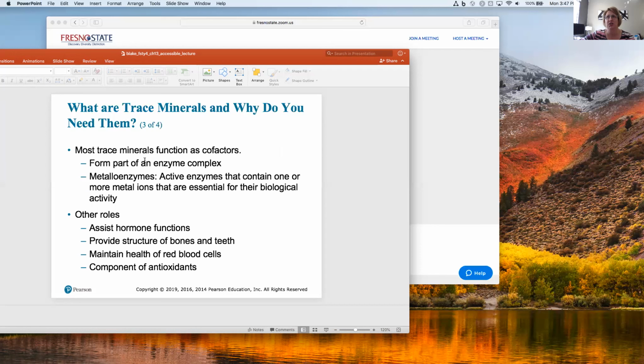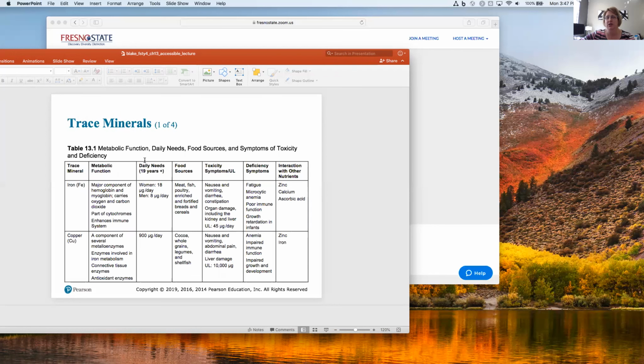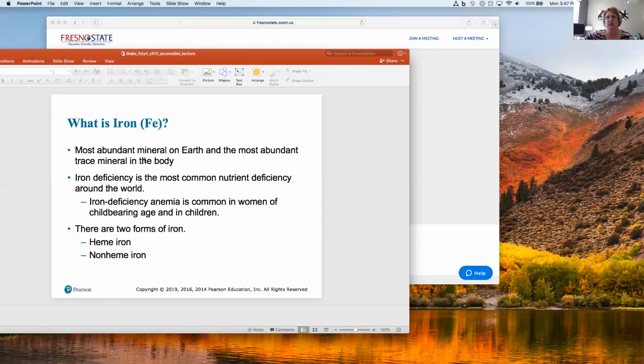Okay, so let's just try to jump into this. I've already shown you before, so I'm skipping that. This just helps you with the learning of what is iron. So it is the most abundant mineral on Earth and the most abundant trace mineral, not a major mineral. Of the trace minerals, iron is the greatest, okay? And it is the most common nutrient deficiency in the world. Overall, when we look at all the different nutrients, this is the one we focus on, because it has the highest prevalence in the world. But also when we say in the world, we have to understand there are third world countries and other things that might be skewing some of that data. But iron deficiency anemia is common, and is most common in women of childbearing years and children.